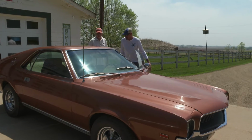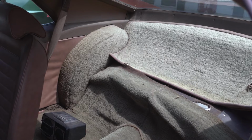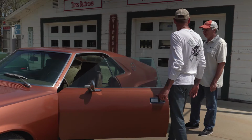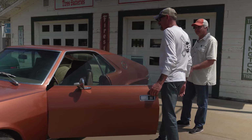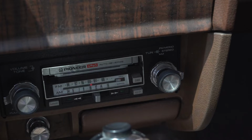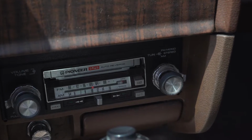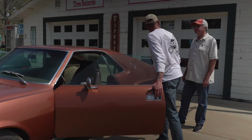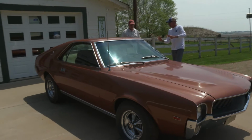Wow, look at the old Pioneer speaker sitting back there. As a young kid, that's one of the first changes I made. I had to take the AM radio out and put in a Pioneer AM FM cassette. It still has the same one. I did that probably in '82, and I bought it in '81. It looks like you've just left it a time capsule.